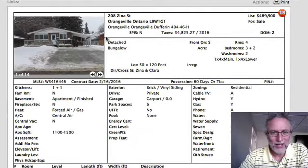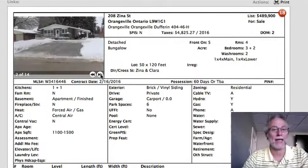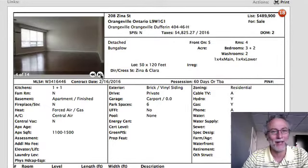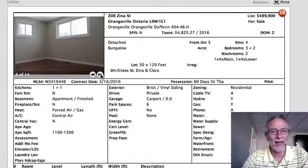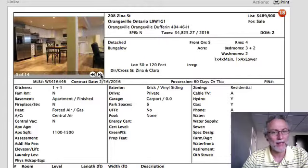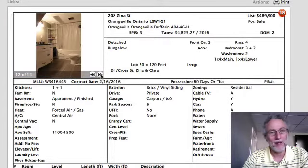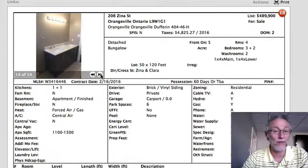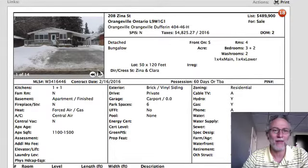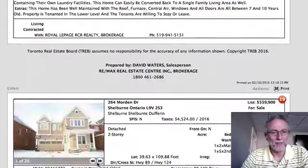Sorry, I apologize. 208 Zina Street. Now this is an investment property. It's 489, apartments in here. It's vacant right now, so you can get your own tenants in. It's a detached bungalow, so the basement is one big space. That's huge. I mean, there was one that sold not that long ago for 477. So that one had a garage. This one doesn't. Only time is going to tell, to see what happens with this one.